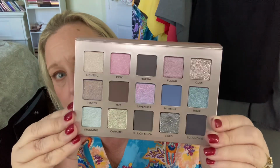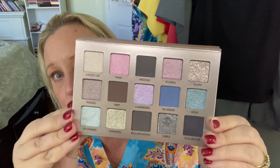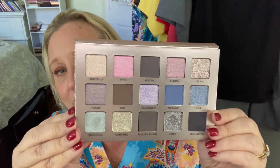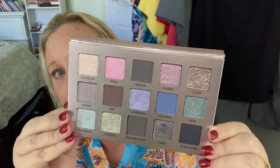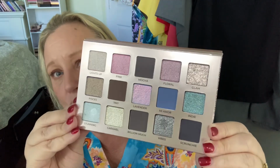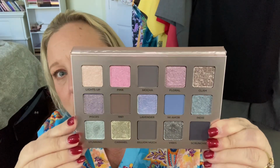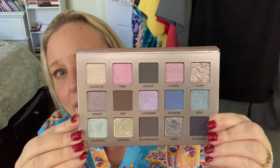If you've ever owned an Adept palette, you know the deal with their shimmers. They're not playing with their shimmers. And Amy did such a great job curating this palette. To me, these two colors right here are a little too close for my liking.